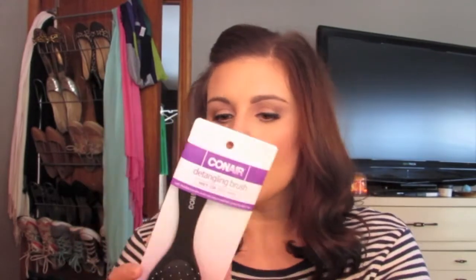I got this Conair teasing and sectioning brush. I see a lot of people use these, and I like a lot of volume, so I'm hoping that this does the trick for that. And then I got this Conair detangling brush. You can use it on wet or dry hair. I plan on using this as a wet brush. The soft bristles aren't supposed to snag or pull the hair. It says it's great for kids' hair.